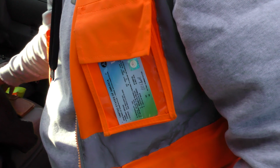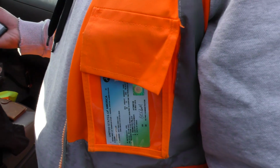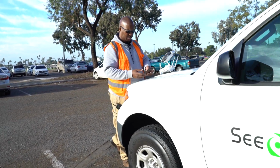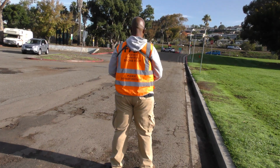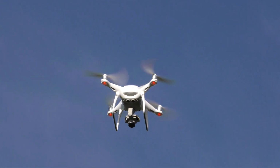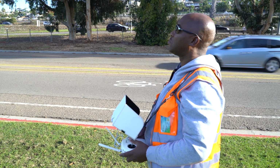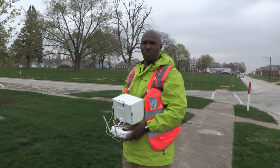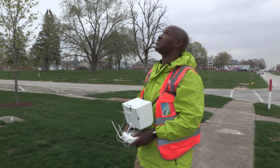You want to be insured, because if something happens with the drone and it comes down on someone's property, or which I don't fly over people's property, I'll get permission to do that. But you want to be insured because of the unknown. So whenever I'm in roadway, like areas where there's traffic, I try not to be a distraction. So I try to get it away from traffic and then land it safely.